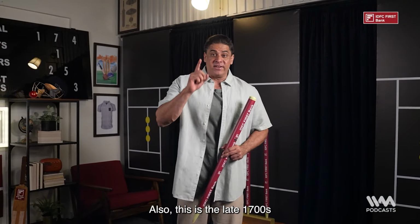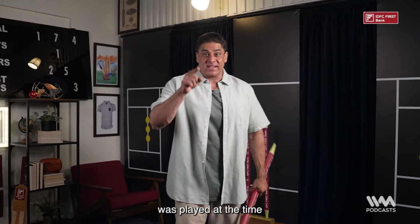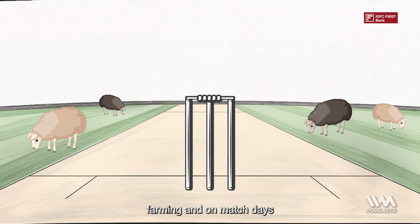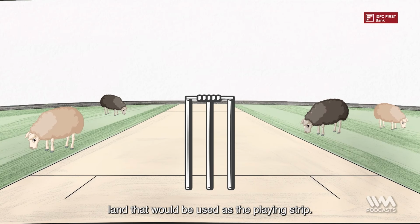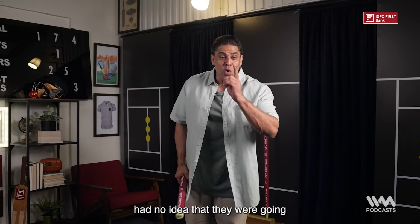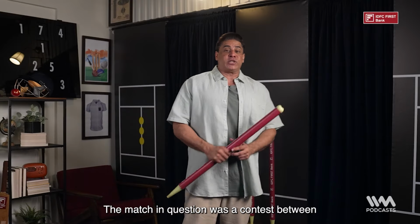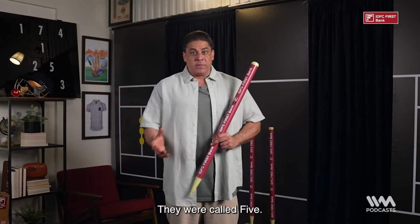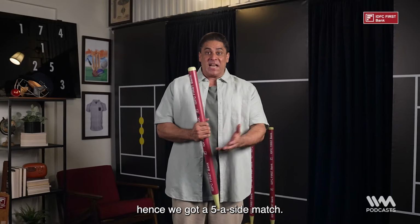Also, this is the late 1700s we're talking about, and the fields on which cricket was played at the time weren't dedicated to cricket. On most days they were used for farming, and on match days they would use sheep to clear a strip of land that would be used as the playing strip. The sheep which cleared the strip on May 23rd of 1775 had no idea that they were going to be part of a historical day. The match in question was a contest between 5 of Kent and 5 of Hambledon. There were just 5 in each side, so hence we got a 5-a-side match.